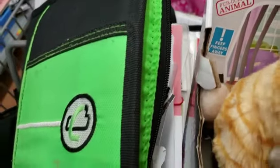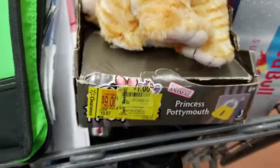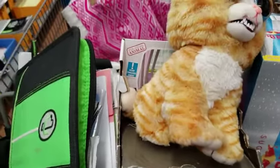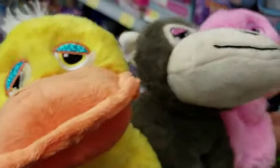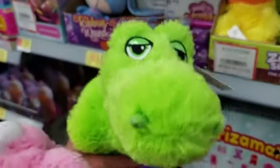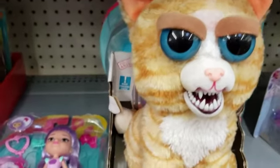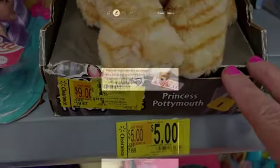You guys, look what I found. First of all, it's only a dollar. It doesn't work. So look at this ferocious animal. Princess Potty Mouth. Oh my gosh, we're gonna go in the toy aisle and see if we can find another one. Oh my gosh, you guys, look what I found. These are slap bracelets. I'm losing my voice. These are only $4. I mean, look how cute these are. So cute. Well, we can't find any more, so we're gonna have to say goodbye to Princess Potty Mouth.